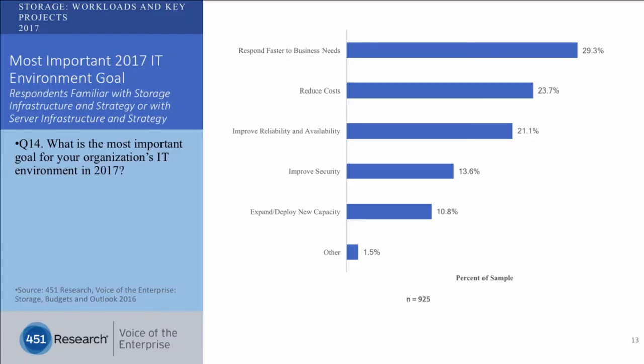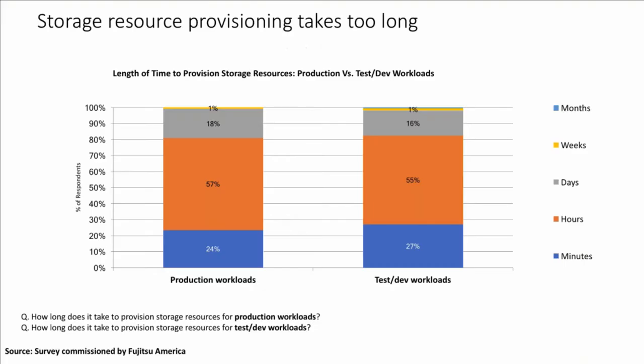Another key element we're looking at is how we're changing the environments and what are the things that customers worry about, or customers in terms of storage administrators, what they worry about. And really, even before reduced costs, which came in at number 2 at 23.7%, the number one goal for 2017 for the storage people that we've talked to was their ability to improve how fast they can respond to business needs at 29.3%. To me, that's a very key element, and that's something that really gets emphasized when you start looking at things like storage provisioning.